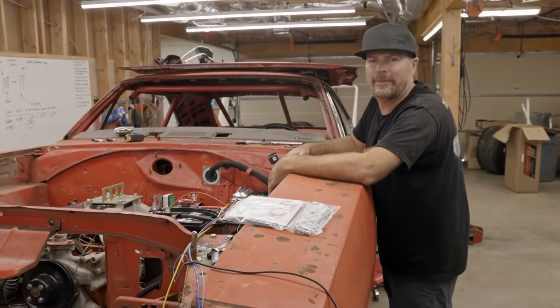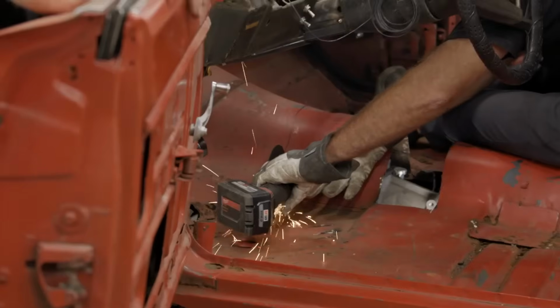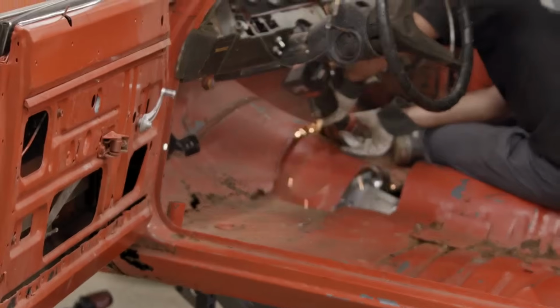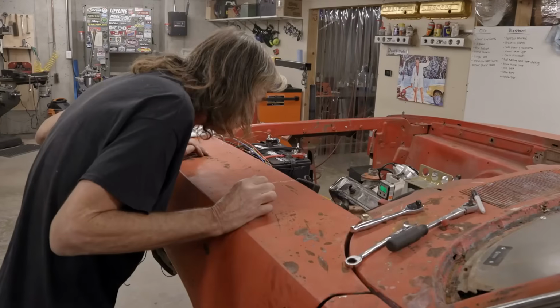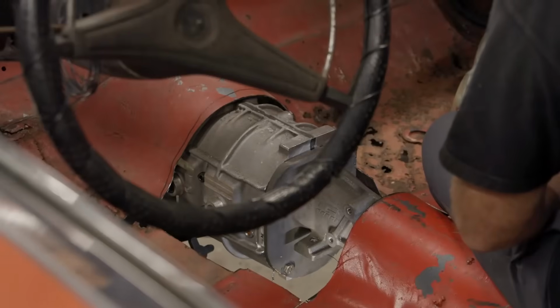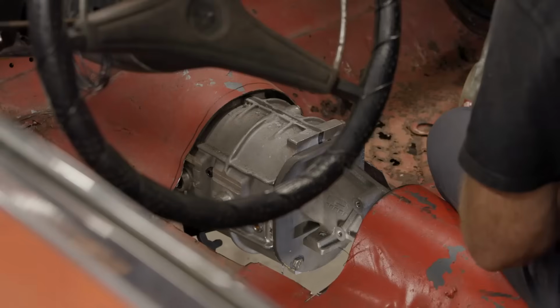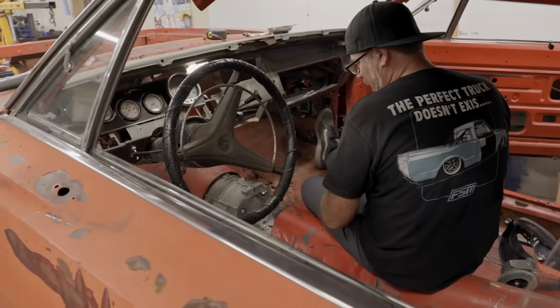We're cutting more sheet metal. That's what's about to happen. Okay, 1.8. You can go up some more, Dave. Yeah, this shifter stud is hitting the floor already right there. It's one finger away right here.